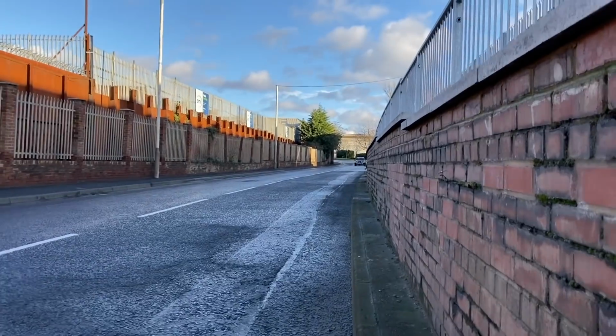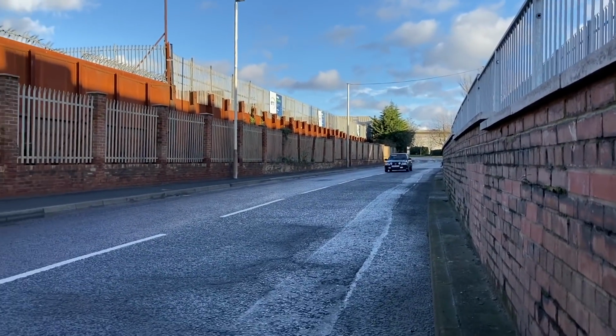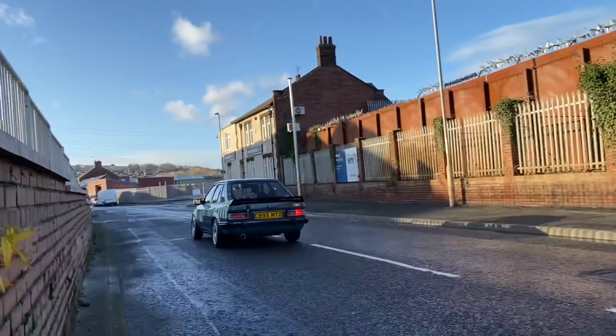Nice line. Just can't get enough of the noise of them, can you? What gearbox you got on? It's got an XR3i gearbox in it. No limited slip diff? No. Doesn't need it, to be honest.